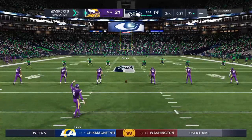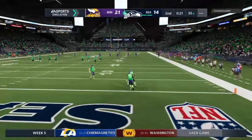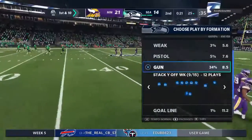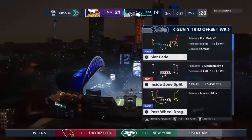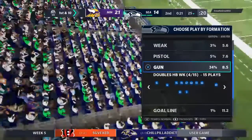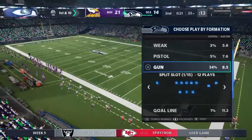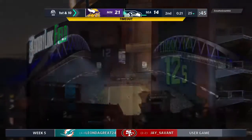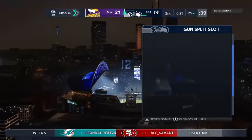Dan Bailey to kick off for Minnesota. So not much time to speak of remaining in this first half as the kick's away. And they will watch this one land in the end zone. That'll be a touchback. At their own 25-yard line. Now the Seahawks call the second of their 3 timeouts as the clock will stop with 21 seconds to go here in the first half.